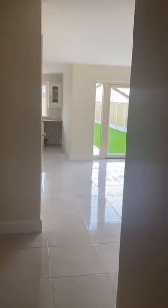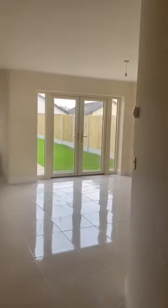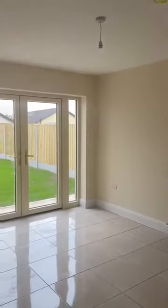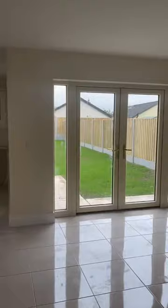These are block-built, A-rated homes, and accommodation comprises a hallway, living room, kitchen cum diner, and guest toilet, all on the ground floor. Upstairs is three bedrooms, the master of which is en suite, and a family bathroom.